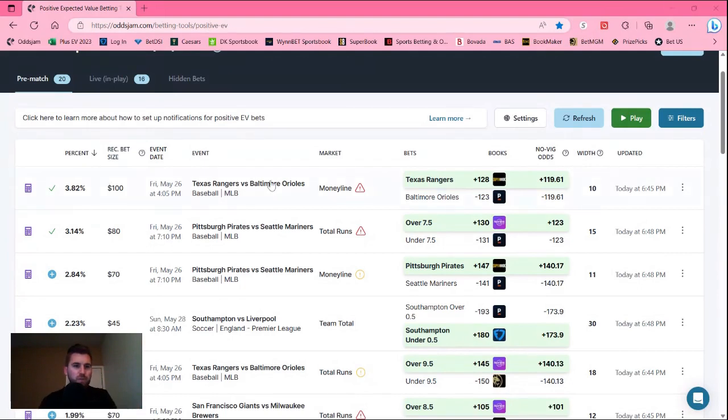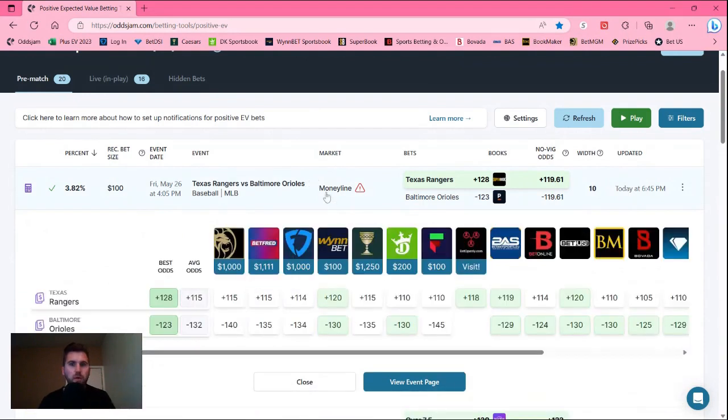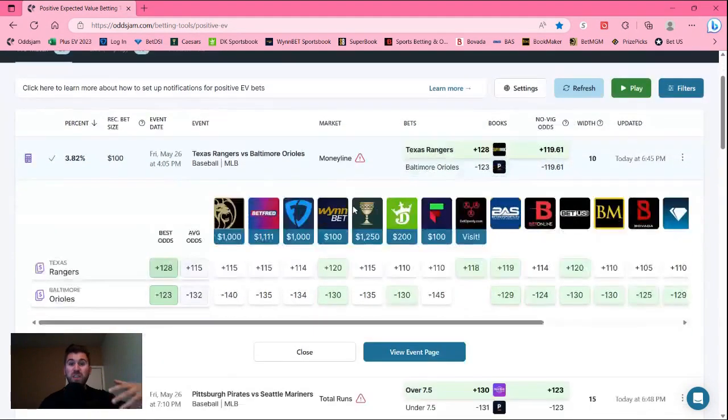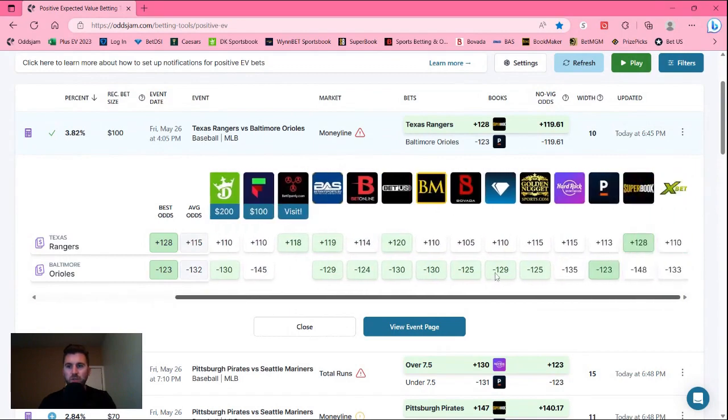So, for instance, right here, this play, this Rangers Orioles money line for tomorrow. Book out in Arizona, Superbook. I'm already on this book. Okay. So if you're unfamiliar with positive expected value betting, basically what this tool does is take a look at all the different prices out there for this match tomorrow. As you can see, a lot of the books like BetMGM, FanDuel, Caesars, they all have it around plus 115. But Superbook out here in Arizona has this at plus 128.